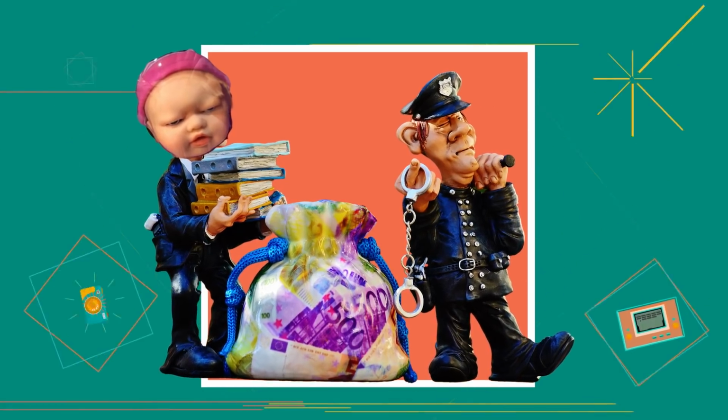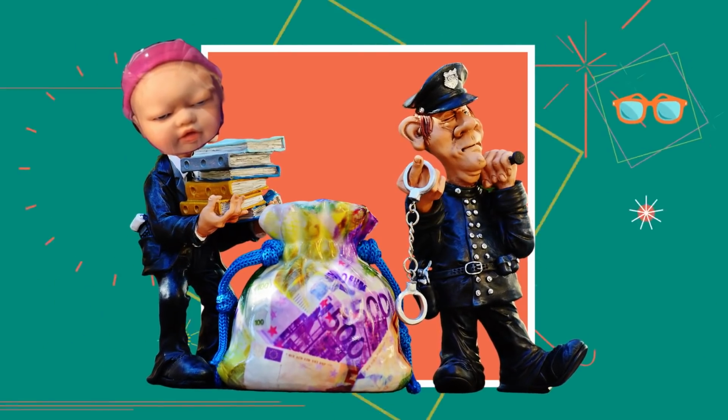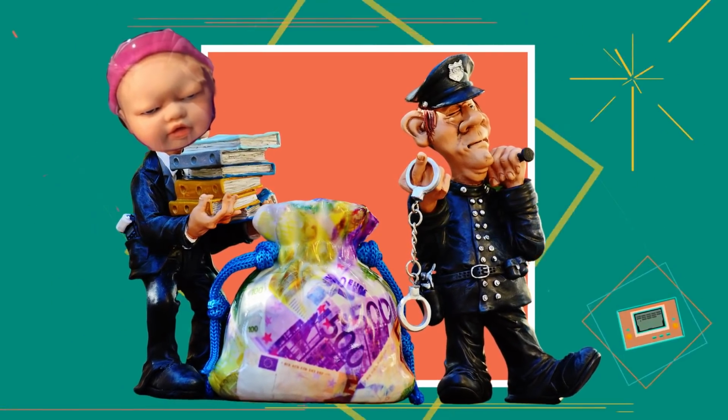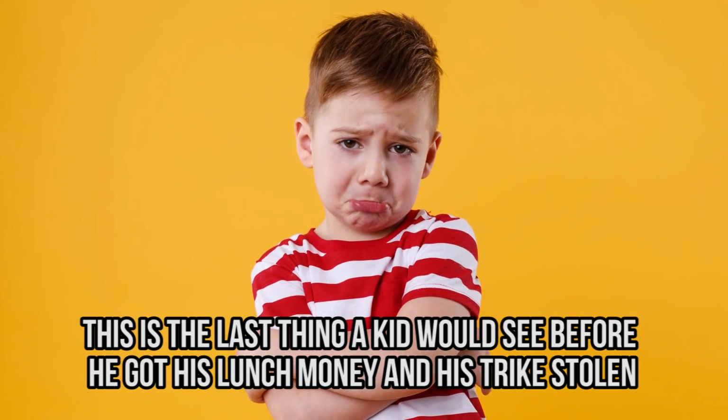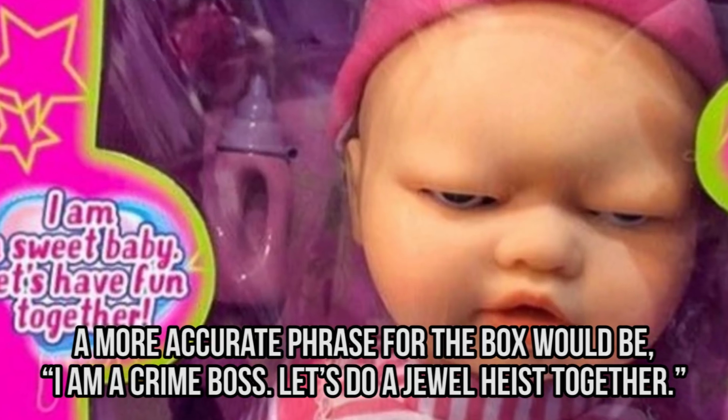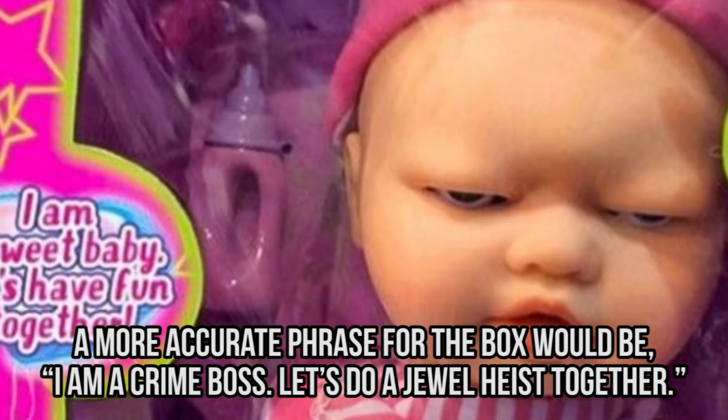This baby looks like he just got out of the slammer and is trying desperately to convince the parole board that he is a changed infant. This is the last thing a kid would see before he got his lunch money and his trike stolen. A more accurate phrase for the box would be, I am a crime boss. Let's do a jewel heist together. We've never felt so compelled to call a baby a big fat liar before.